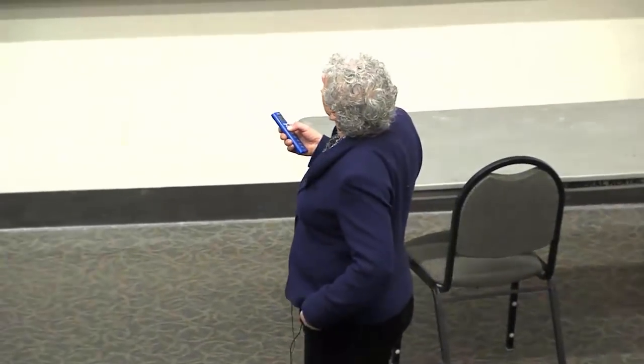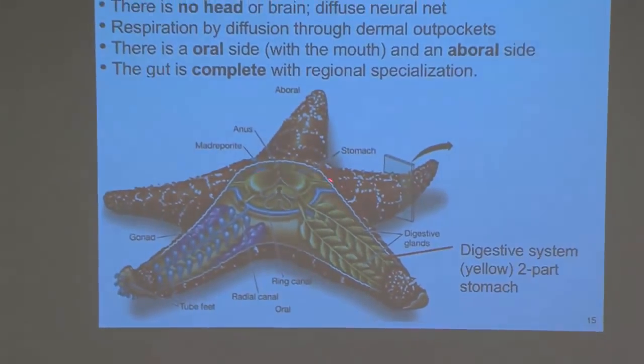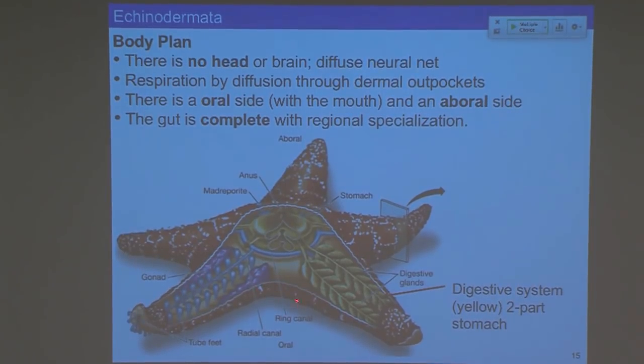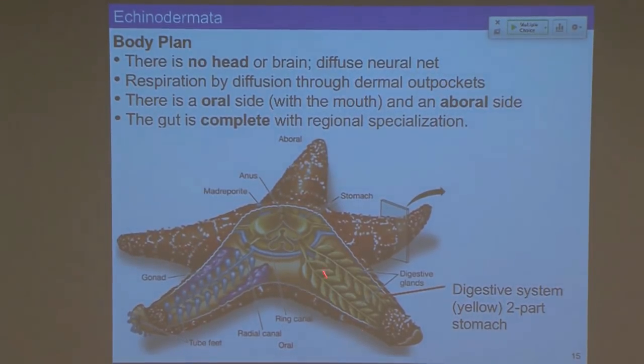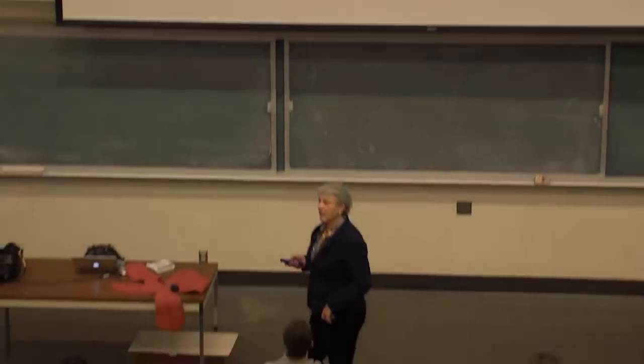Okay, and then we talked before, there's an oral side, the mouth side, on the bottom. The top side is the aboral side, and the aboral side has the anus. So basically, you're eating on the bottom, taking your food in, running it into the gut, and then out into the digestive tracts in each arm. That gives us a complete gut, with mouth and anus and regional specialization. Anybody got questions about the guts?